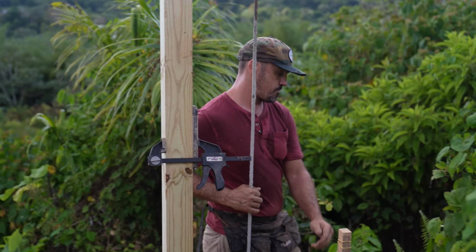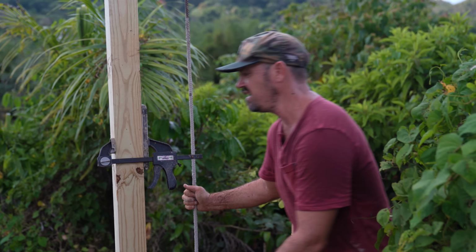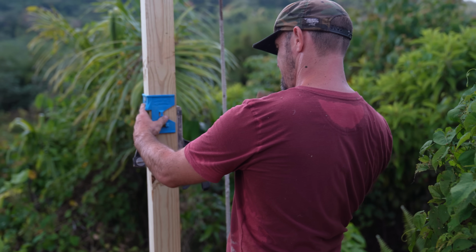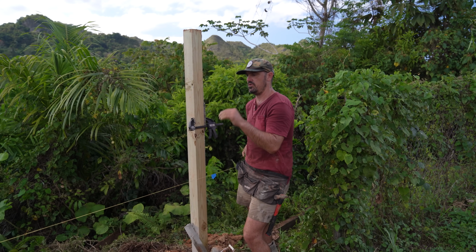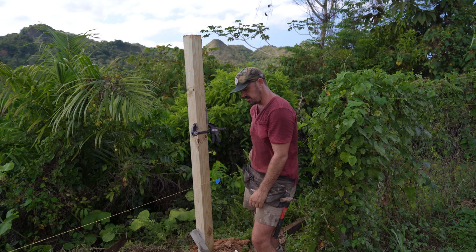Look good? Yep. She's looking good. Plumb. Level. Alright, so I just gotta do this 1, 2, 3, 4, 5, 6 more times. So let's speed it up.